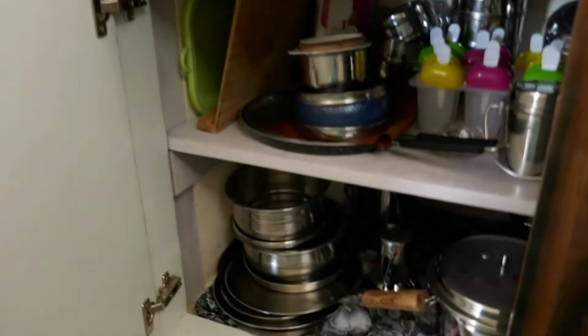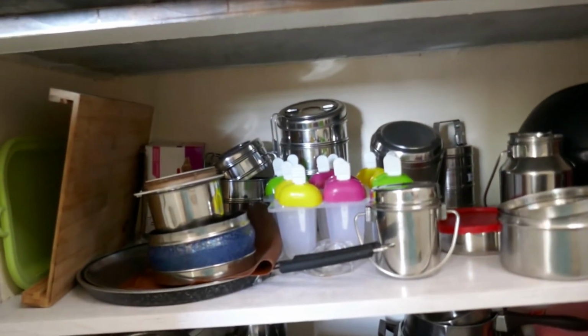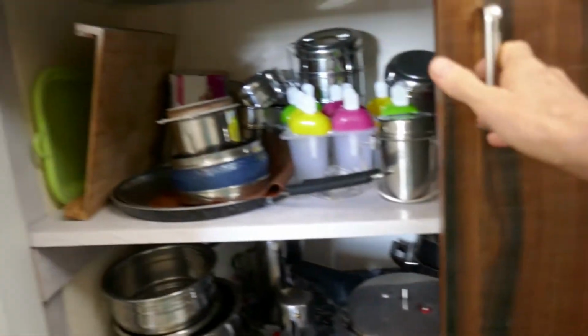And here are my pots and pans, popsicles. I use that for green smoothies and juices. I put them in the freezer, and have nice popsicles. All my kitchen stuff. And this is more kitchen stuff.